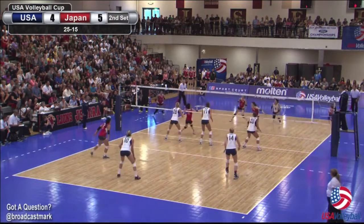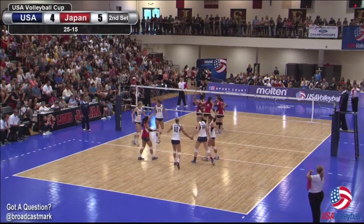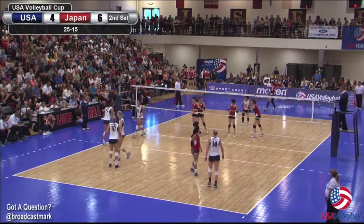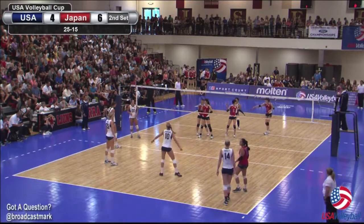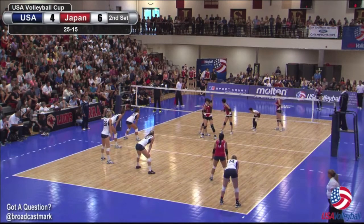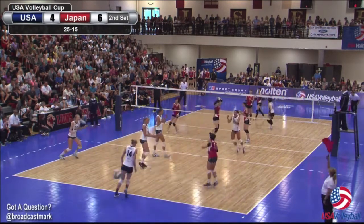What a rip by Nicole Fawcett. Good pass for Japan after the ball tipped the net. And then the kill on the right side by Ishii. Got a tweet here from Rembo Lee. What's up, Rembo? Rembo says, get a velocity on Fawcett's kill. Boy, her serve, too. I'd love to see a velocity. There we go. That's the next thing we need, somebody with a speed gun all over the place. Thanks for that tweet, Rembo.